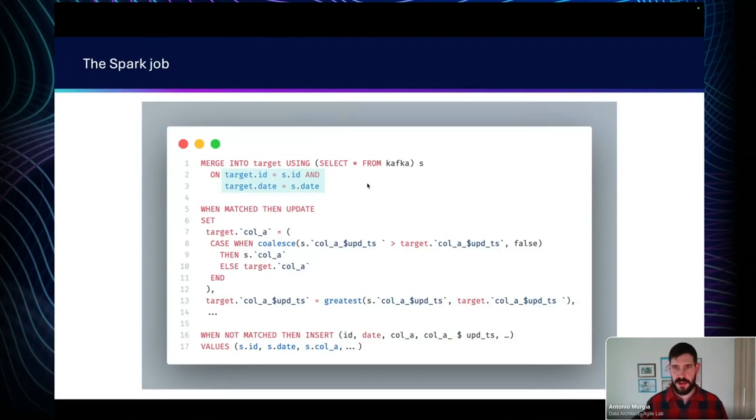For this, we just create the table and run this SQL statement continuously. So let's run through the SQL command. First, we define the merge condition, which is simply key equality. Then we say that if there's a match, the target data column will be set to the freshest value between the one present in the source table, which is our Kafka data, and the one in the target table.